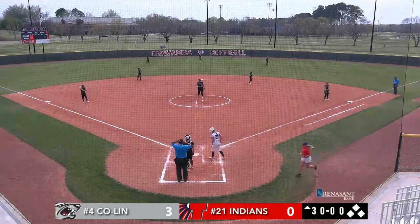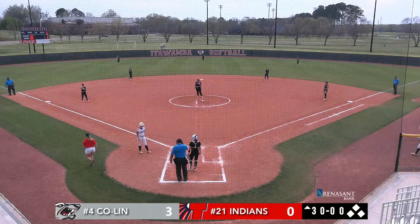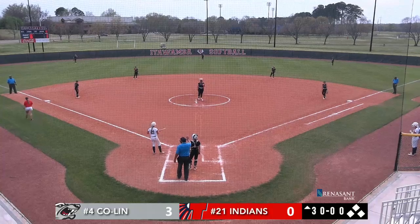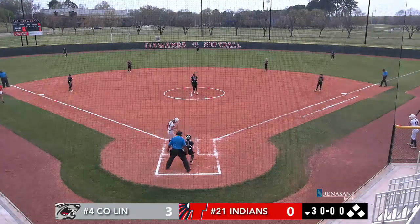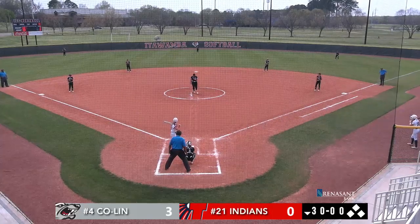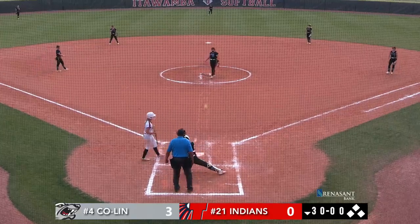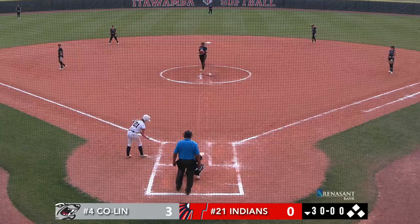Welcome back, Indian fans. We move to the bottom of the third inning. ICC brings their 7, 8, 9 batters. Goodman, Stegall, and Green to the plate, looking to see if they can get some base runners and cut into this early lead by Co Lin. They've jumped on the Indians with 3 runs in 3 innings. Epperson still on the mound for the Wolves. She throws a first pitch ball on the outside to Goodman, who's catching here in game 2.